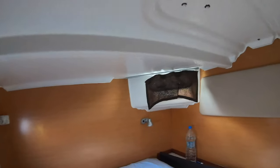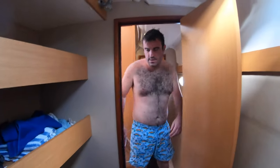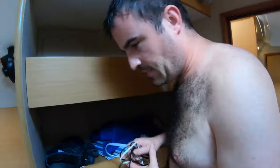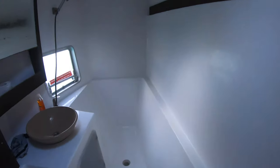This is the master bedroom. Not much to it, but great view. Hello. It's our wardrobe space. Lots of space here for our bits and bobs. And then you go across here. There's some space here as well on this side. And then this is the bathroom. And then we go back out here.